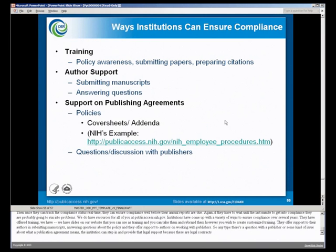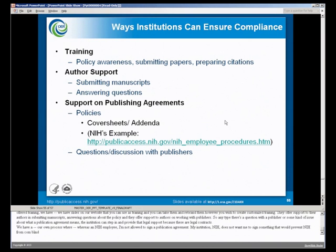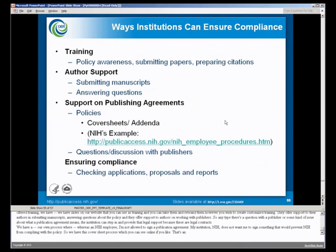We have our own process where, as an NIH employee, I'm not allowed to sign a publication agreement. My institution, NIH, does not want me to sign something that would prevent NIH from complying with the policy. So we have this cover sheet process, which you can see online if you like. That's the approach our institution has used. I think a few others have done so as well.